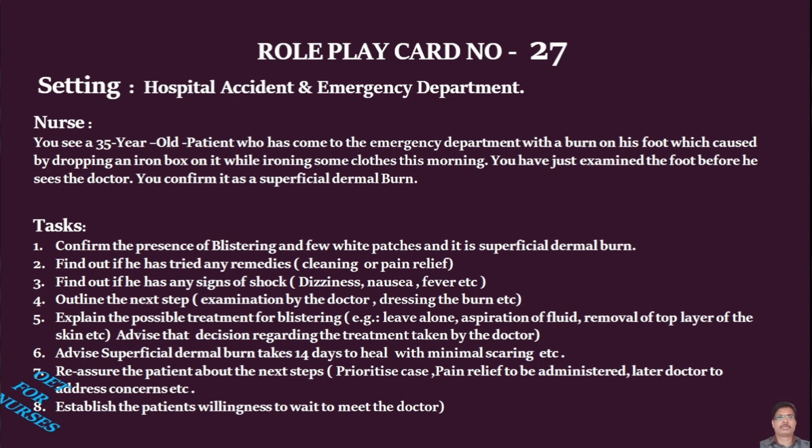Now let's see the task. First one says confirm the presence of blistering and few white patches, and it is superficial dermal burn. Second one says find out if he has tried any remedies, cleaning or pain relief. Third one says find out if he has any signs of shock, dizziness, nausea or fever. Fourth one says outline the next step, examination by a doctor, dressing the burn, etc.